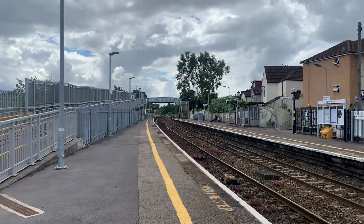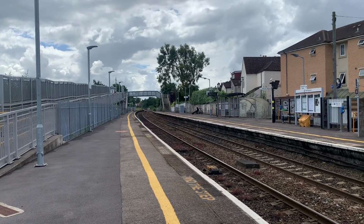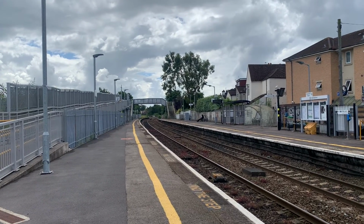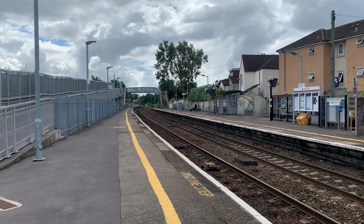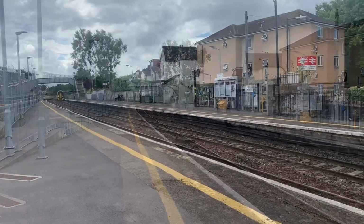Hello guys and welcome back to another video, and today I am at Stapleton Road where you're going to be seeing services from Great Western Railway and CrossCountry. So yeah, let's get into the video.